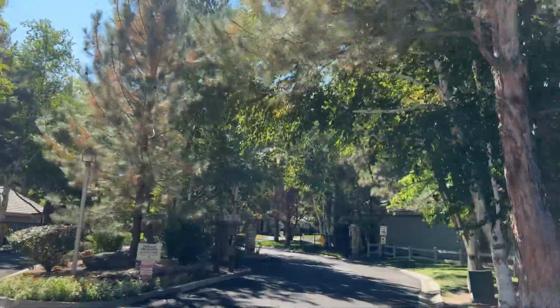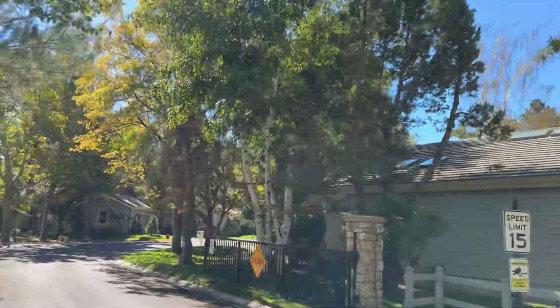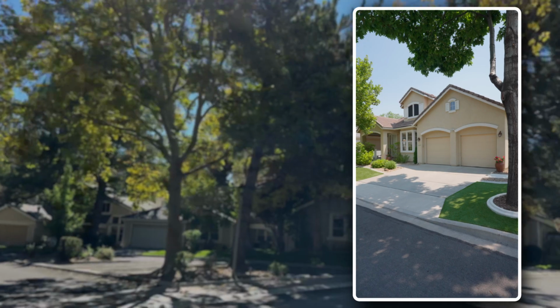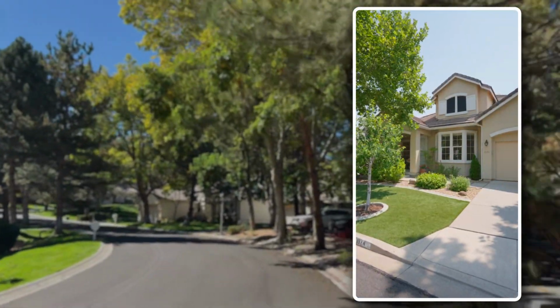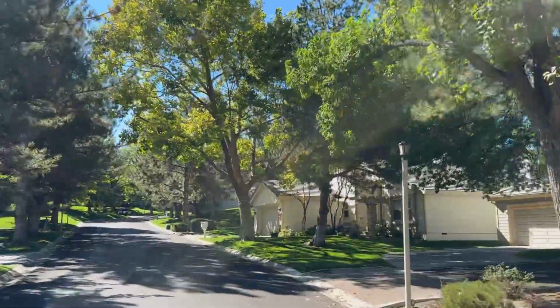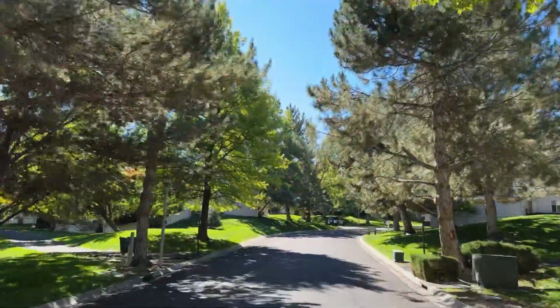So we're pulling into what's called Caughlin Creek, and it's gated, but during the day, a lot of these neighborhoods have the gates open. You're going to see these properties are a little bit smaller than what you would see when we go to the back end of the custom homes on big lots. This doesn't feel a whole lot different than a lot of the neighborhoods in Reno, other than the landscaping is much more mature.